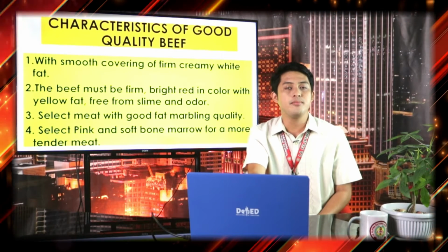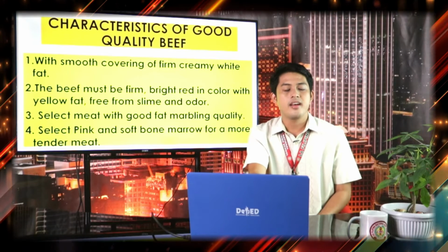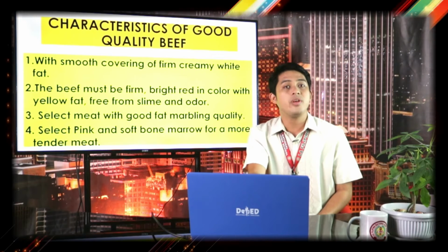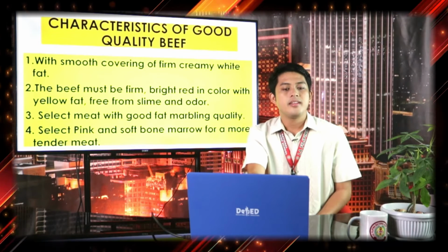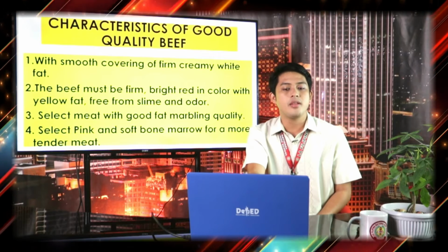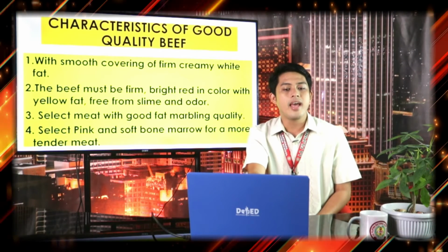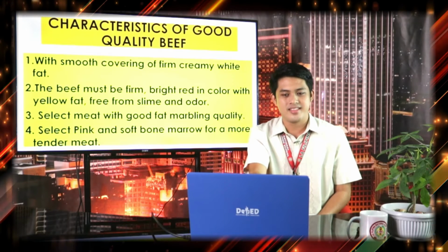First, it should have a smooth covering of firm, creamy white fat. Second, the beef must be firm, bright red in color, with yellow fat, free from slime and odor. Number 3, select meat with good fat marbling quality. And lastly, select pink and soft bone marrow for a more tender meat.